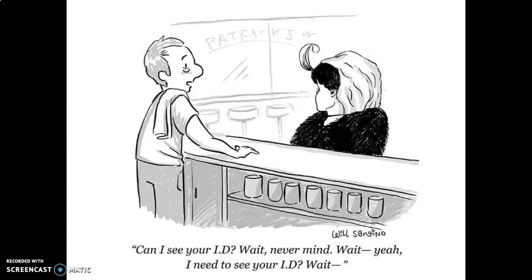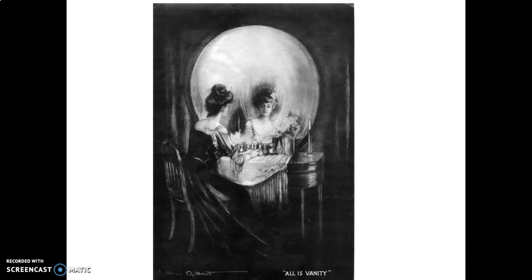Here's a joke I found about it. That same image to the right, and you've got the barkeeper there, and he says, "Can I see your ID?" Wait, never mind, wait. Yeah, I need to see your ID. Meaning, is she an old woman where she would not need to show her ID, or is she a young girl under the age of 21?